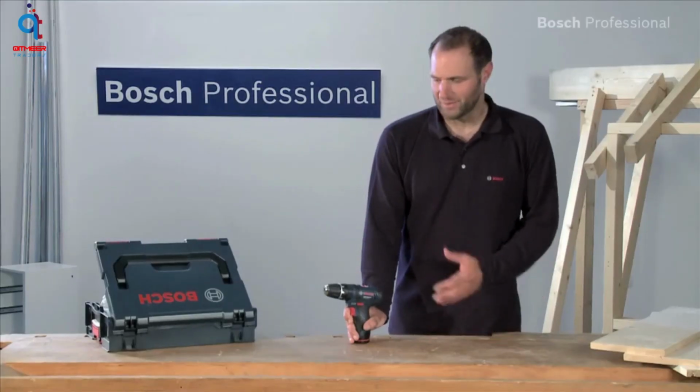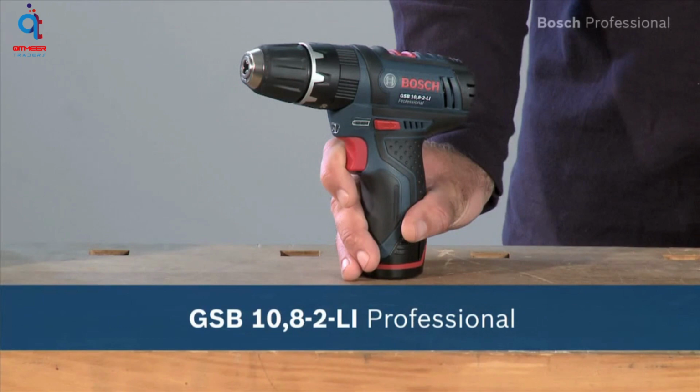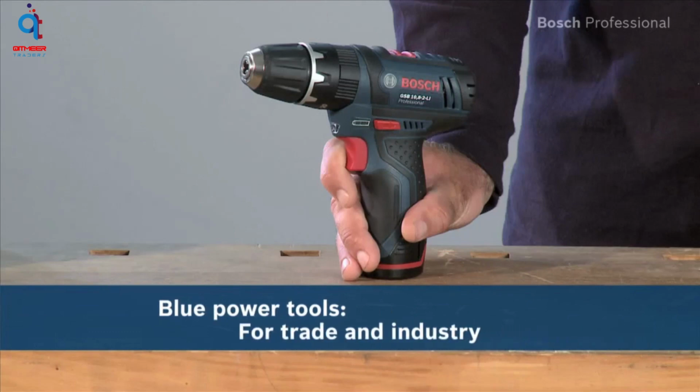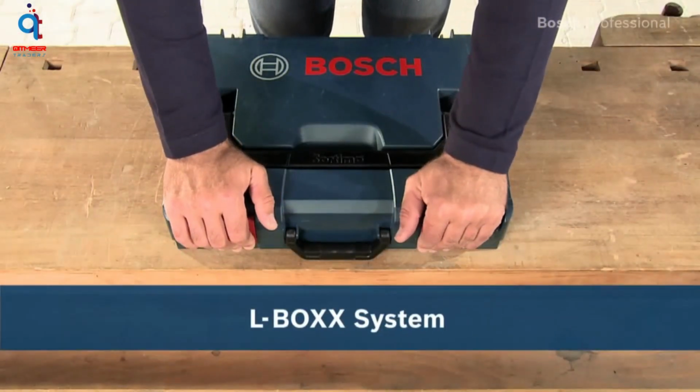Experience for yourself the GSB 10.8 2LI Professional, the shortest powerful tool in the 10.8 volt class with impact drilling function. Now available in the practical, unique L-Box.